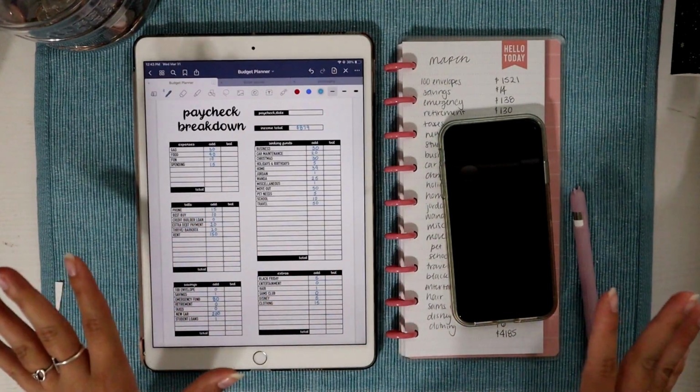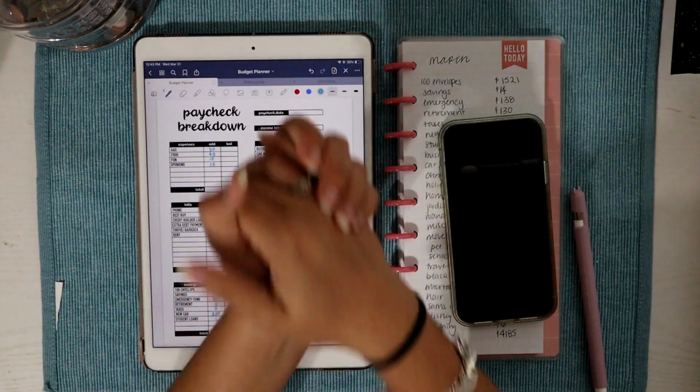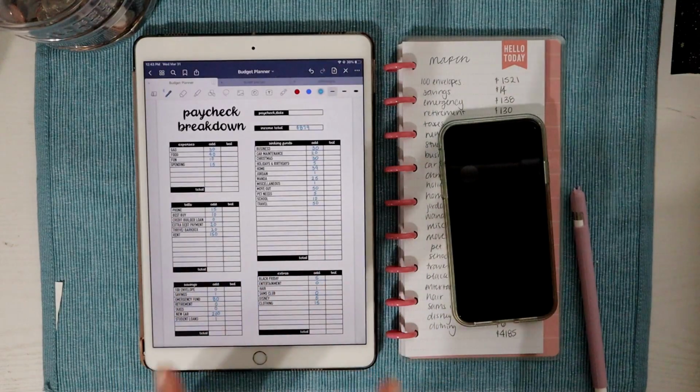It's going to be super big. Not only is it big because of the amount we're stuffing, but I have new envelopes and I will be announcing a really special giveaway.